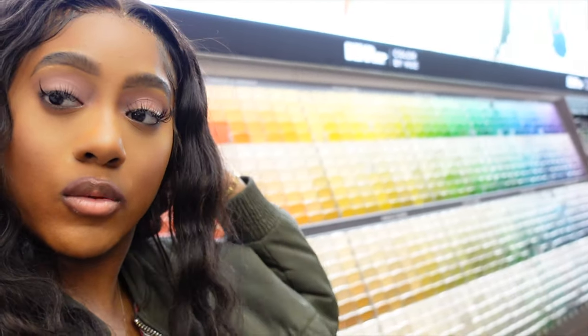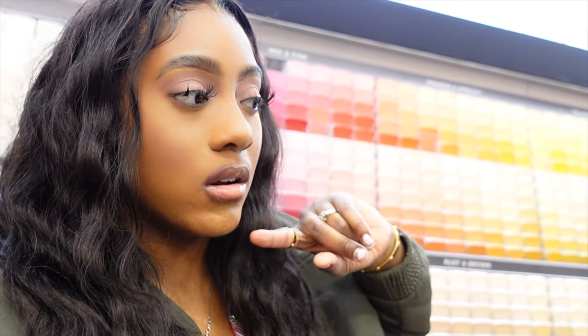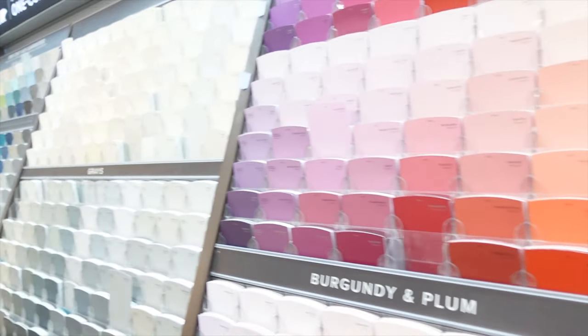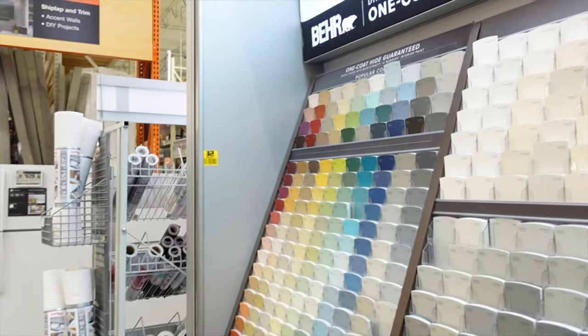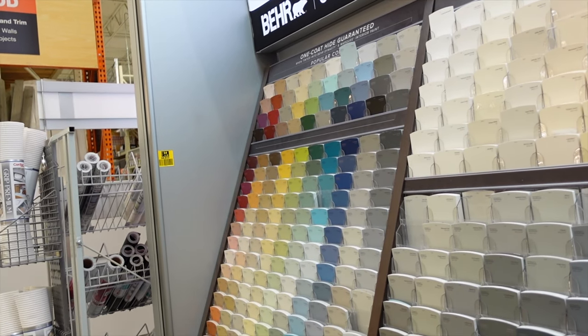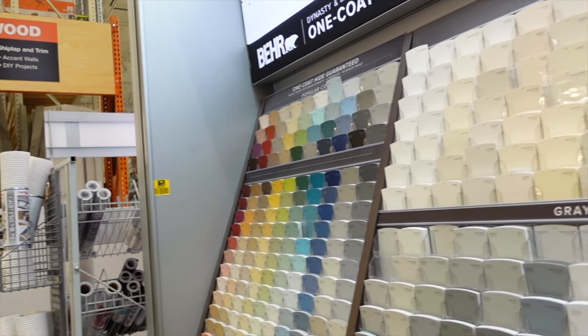Okay, so now I'm about to look. While Mom's looking for that for Mila, I'm looking up color for the boys. And for the boys' accent wall, I kind of wanted to do a sage, but not quite a sage. So I don't know. So let's look. One coat hide guarantee. I don't see anything over there that I want.